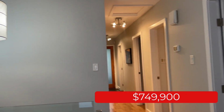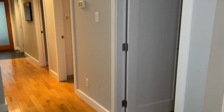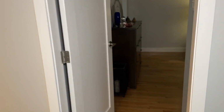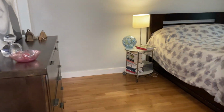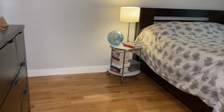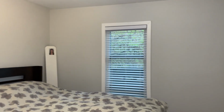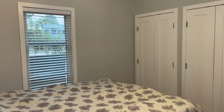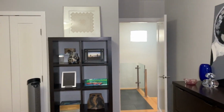Rio Terrace Drive. So this is an absolute prime location. This is a mature neighborhood, large lots. So what you find is the master is off the main entry. Now I absolutely adore these builds because they're completely unique. You very rarely find two homes the same, especially once you're at the $700,000 price point and up.